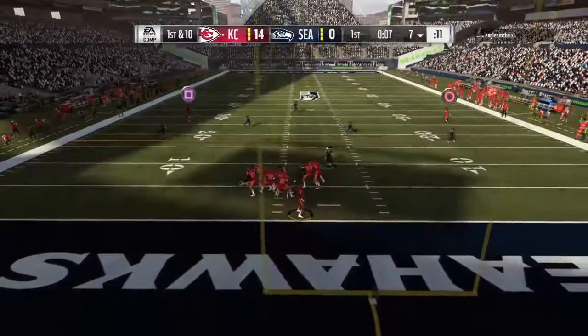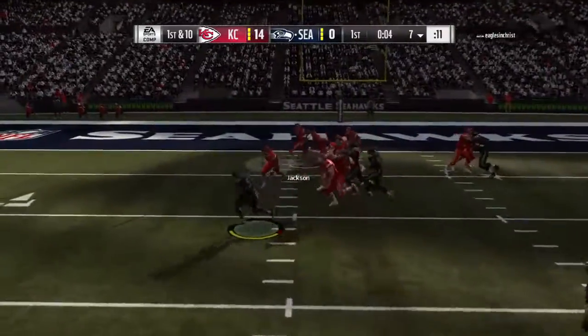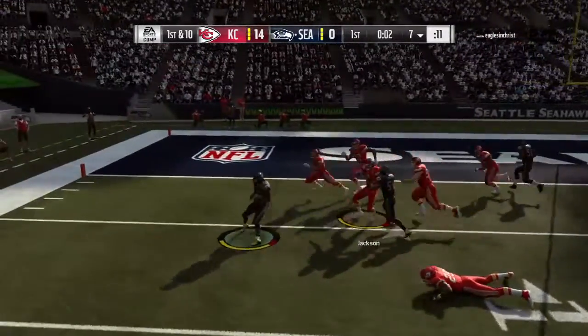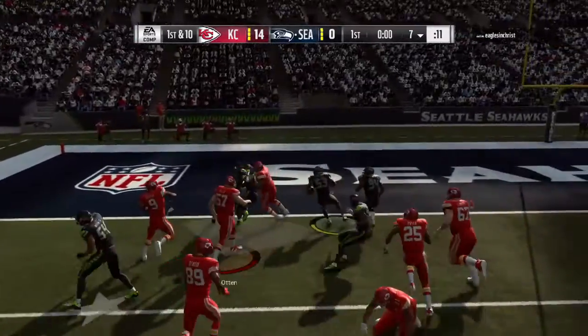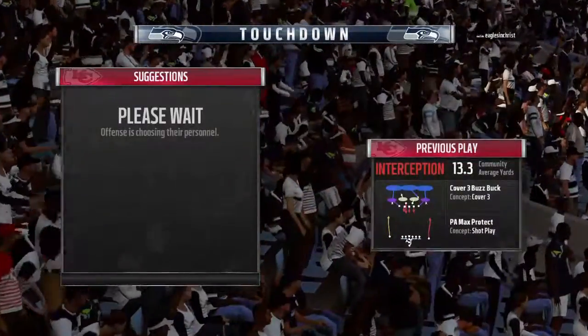Throwing now, Jackson on first down. And now this is intercepted. My goodness. Picked off at the 16. And he's going to score. It's a Seahawk touchdown.